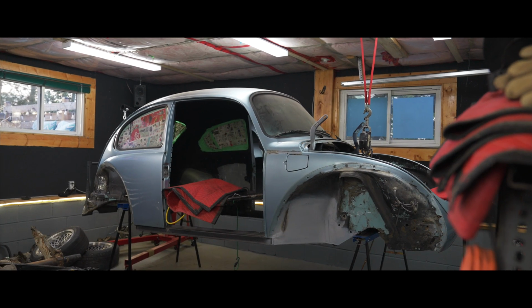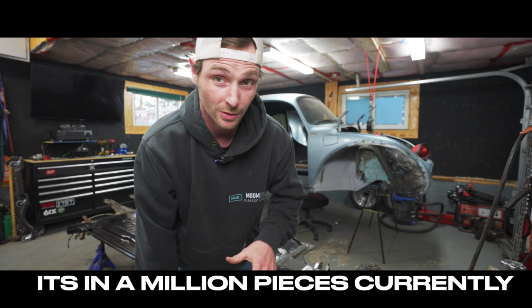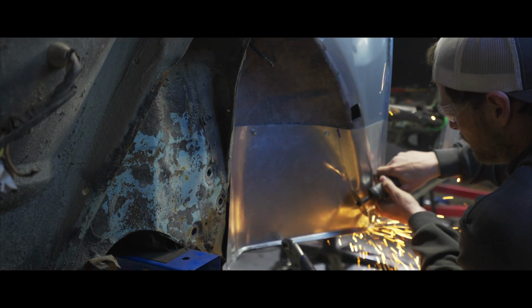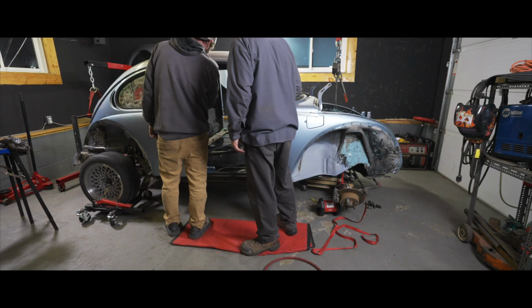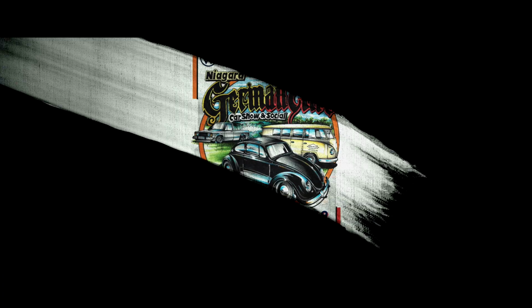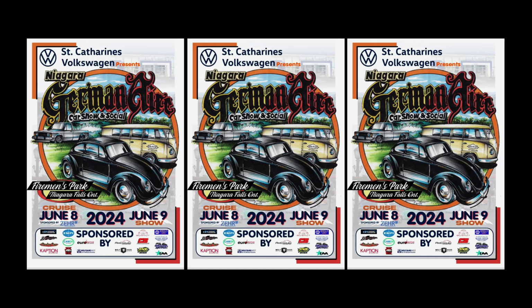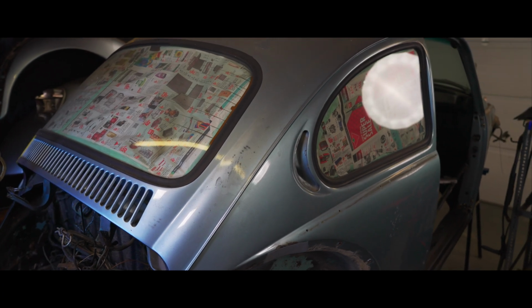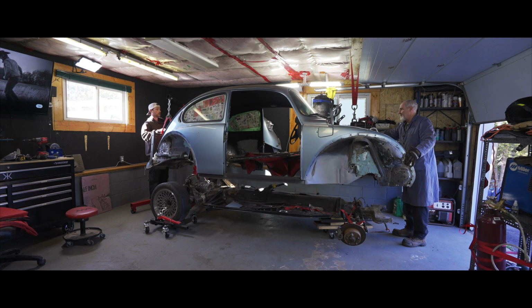This car is supposed to drive 7 hours by June 8th, around 800 kilometers round trip, from my house to Niagara Falls, just for a car show. The biggest car show in this area for Volkswagens. And a lot of Beetles go to this show, so I wanted to make sure this car could attend. At this point, I only have 40 days to put this entire car together and get it on the road.